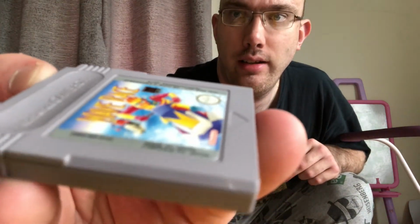Again, very good condition, almost looks like brand new. There's a couple of little scratches on it. I don't know if you can see. If you can get closer to see, there's a few little scratches on the sticker. Apart from that, that looks in very good nick.